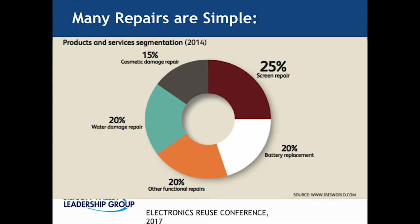But unfortunately, a lot of those products have significant amounts of years of use left, whether it's an iPhone, a computer, or a medical piece of equipment. We do a lot of medical equipment. Over 50% of the repairs for a lot of this equipment are simple repairs, like replacing screens, which get cracked, or replacing batteries. So the easier manufacturers can make it to replace screens and batteries, the easier it's going to be for us to reuse a lot of things.